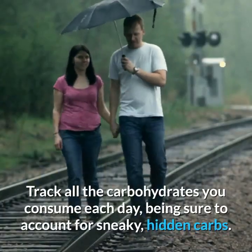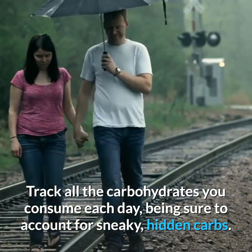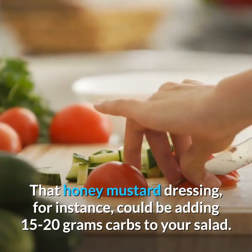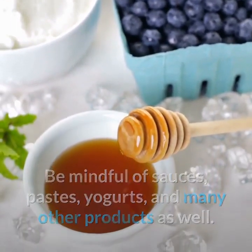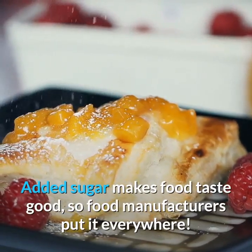Track all the carbohydrates you consume each day, being sure to account for sneaky, hidden carbs. That honey mustard dressing, for instance, could be adding 15 to 20 grams carbs to your salad. Be mindful of sauces, pastes, yogurts, and many other products as well. Added sugar makes food taste good, so food manufacturers put it everywhere.